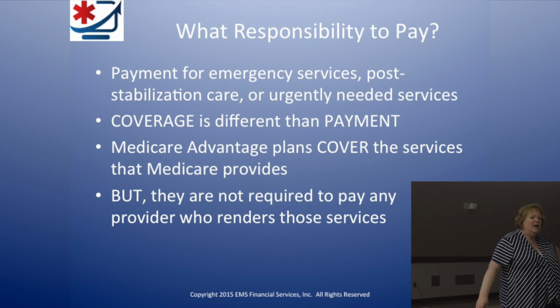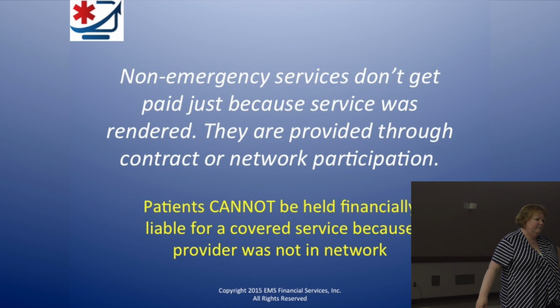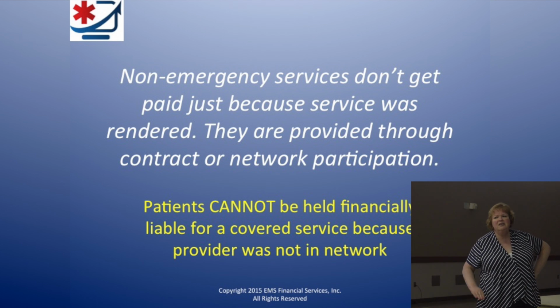Think about this. If this had been a straight Medicare patient and that Medicare patient had a non-emergency service, it would have been covered. If the patient had the services provided by a contracted provider, it would have been covered. If that patient is getting a non-emergency service, they are probably within a hospital or within a center. What control does a patient have over who transports them when they're a hospital patient? None. None at all.